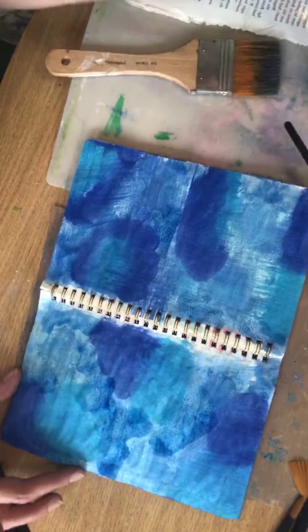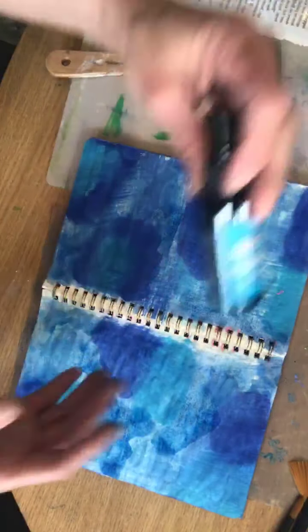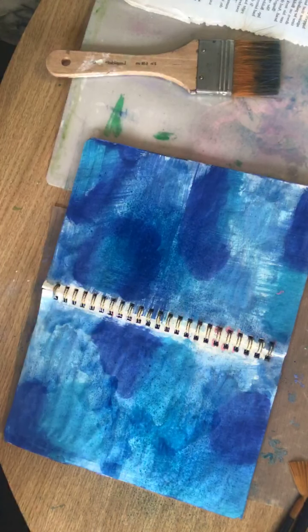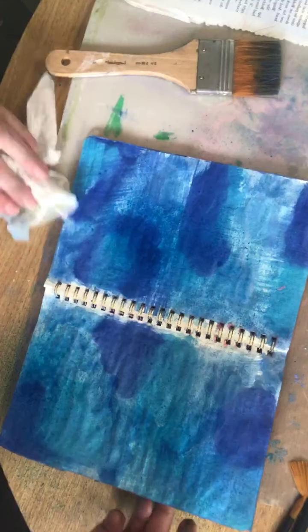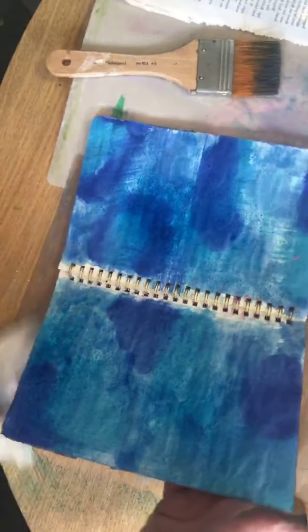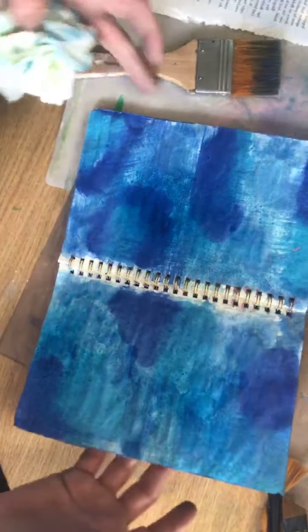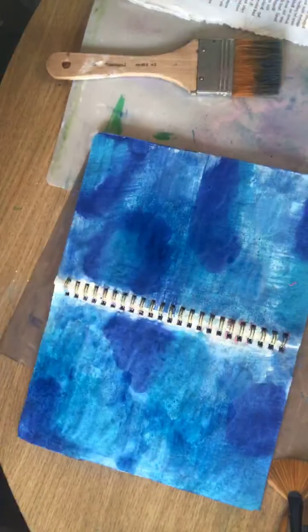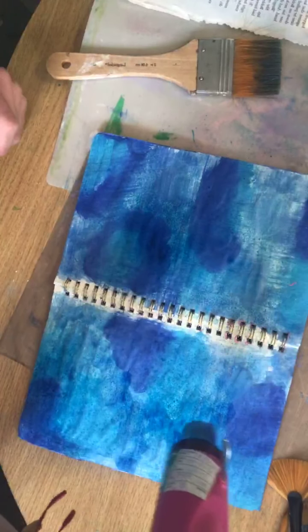Okay, so now I'm also going to spray a little bit over the top with the distress spray as well, but I'm only going to do a couple of little spritz, and always wipe up, because like I said, blue pigment stains bad, so be aware of that. So now this is just having a nice little sit. I'm just going to dry it off slightly so we can work on the next layer.